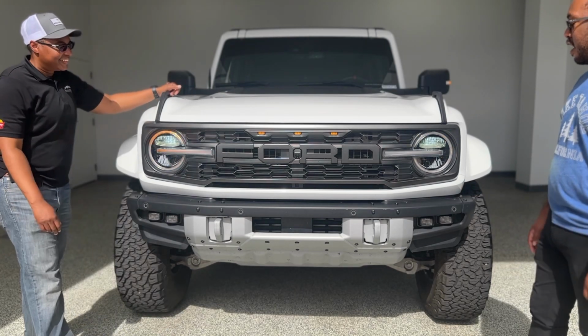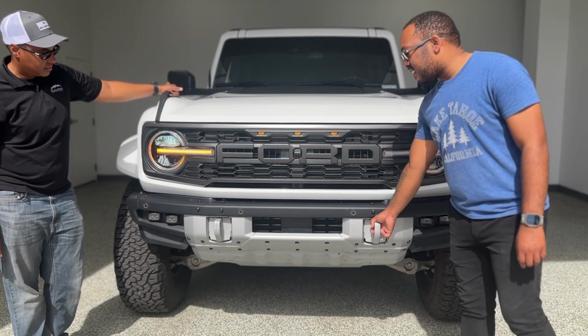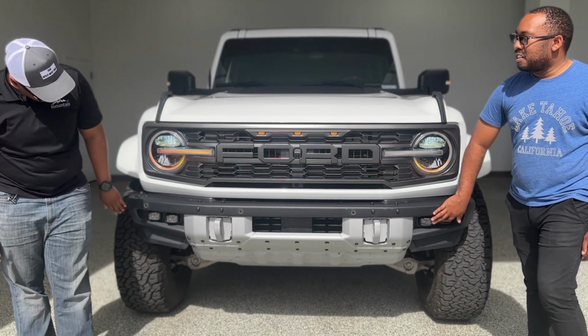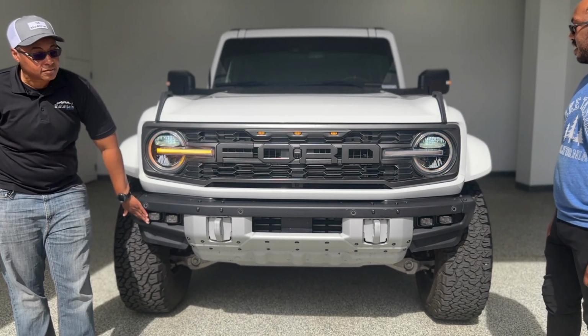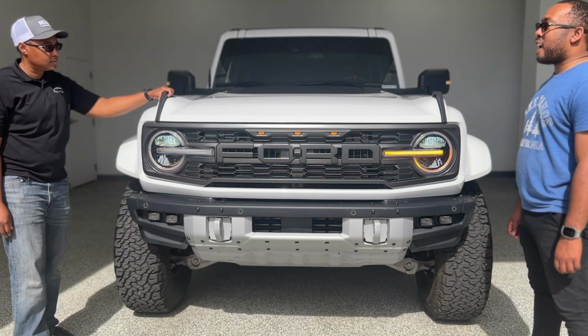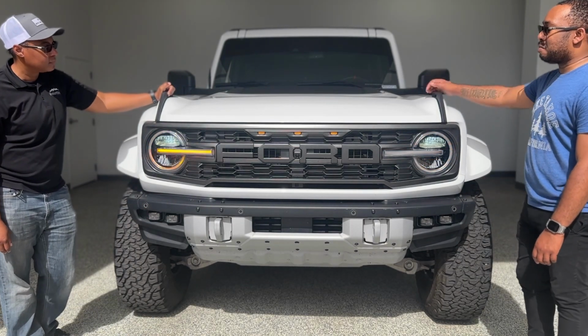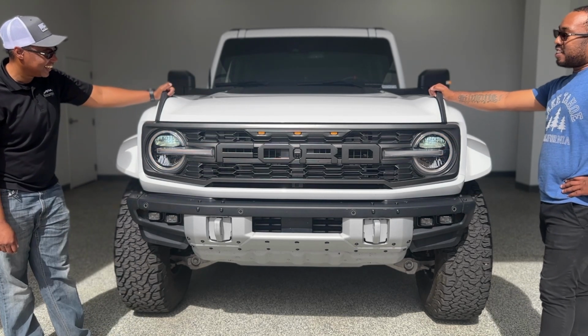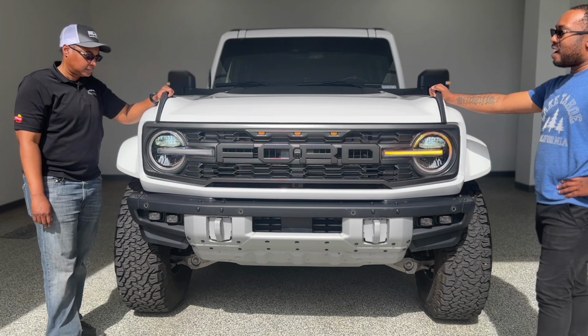Obviously, I like how rugged it is. It's got the tow hooks. I like the addition of the extra lights at the bottom. Rigid Industries fog lights, very nice touch. Yeah, straight from the factory. Saves you some time there. And money. But yeah, the styling is unmatched.